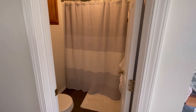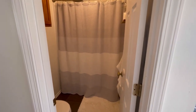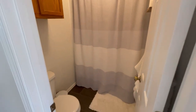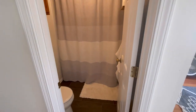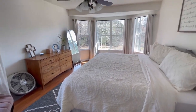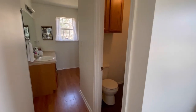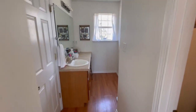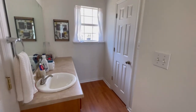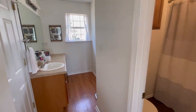For those of you who haven't seen other videos we've posted, you may be wondering where our sink is in this layout. There is not one in this room, obviously, but here is our bedroom. There's the bath, and then over here is our sink and vanity and our closet. So kind of an odd layout for a primary suite, but it works.